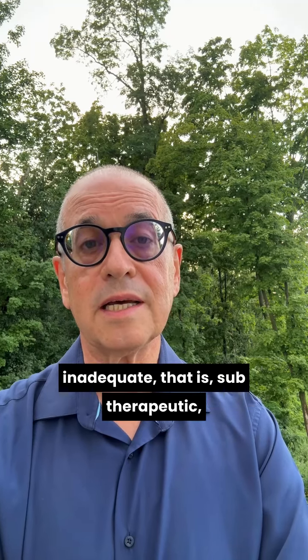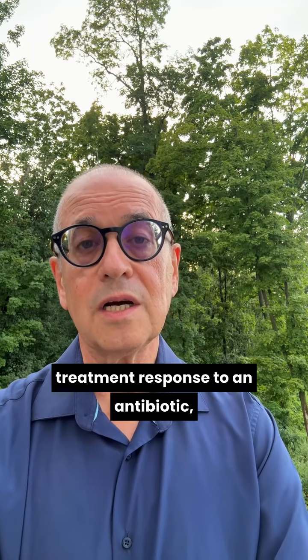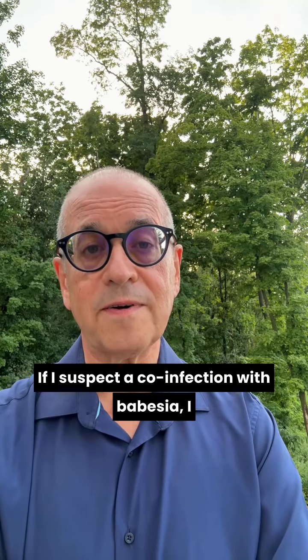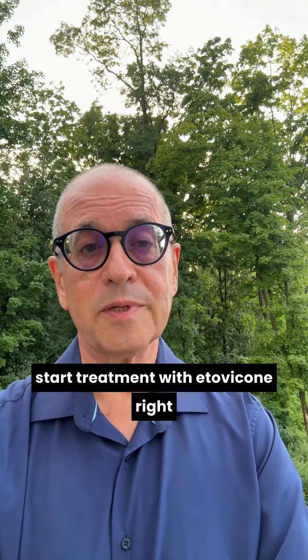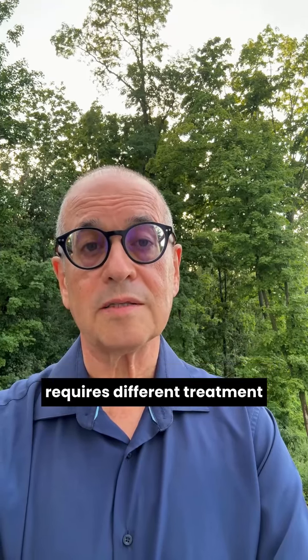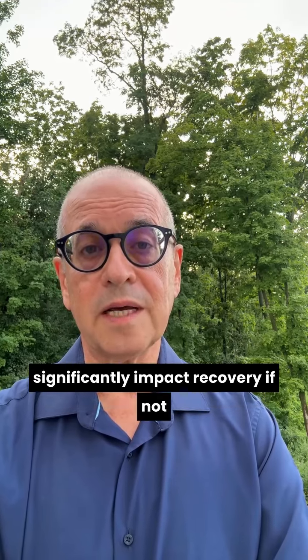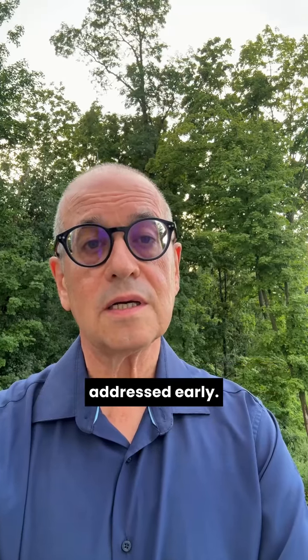If a patient has an inadequate, that is subtherapeutic treatment response to an antibiotic, I choose another antibiotic with a different mechanism of action. If I suspect a co-infection with Babesia, I start treatment with atovaquone right away. This is crucial because Babesia requires different treatment than Lyme disease and can significantly impact recovery if not addressed early.